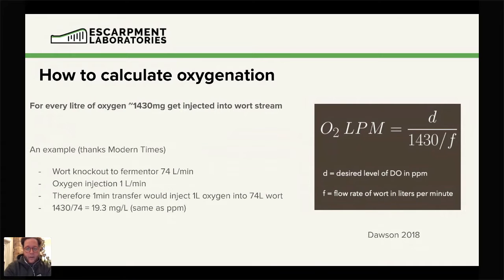I hadn't seen any other information on craft beer scale oxygenation, so I highly recommend checking that out. And big thanks to him for putting that study together and sharing it. I'll be sharing a bunch of other images from that poster as well.